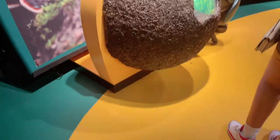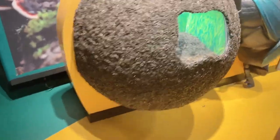Yeah, let me come on this side. Oh, Lord, I didn't even see this one. What is this one? What we got here? Oh, some dung beetles. What do you know? Our favorite kind of beetle.